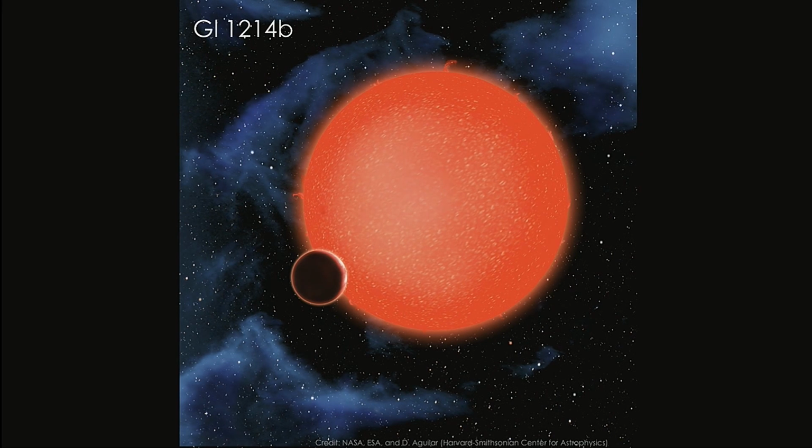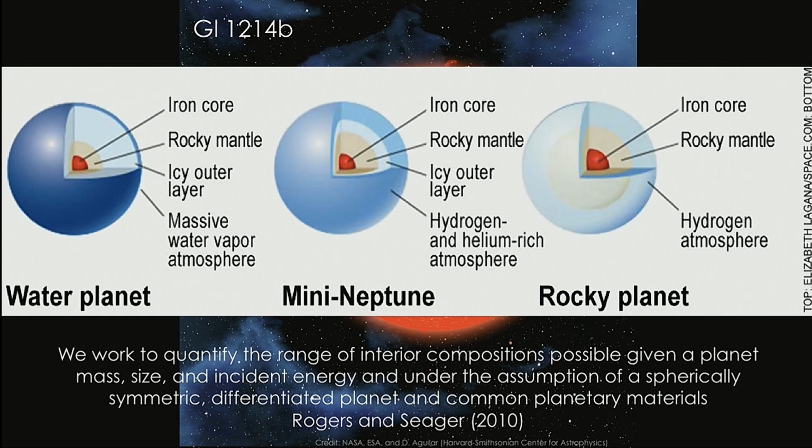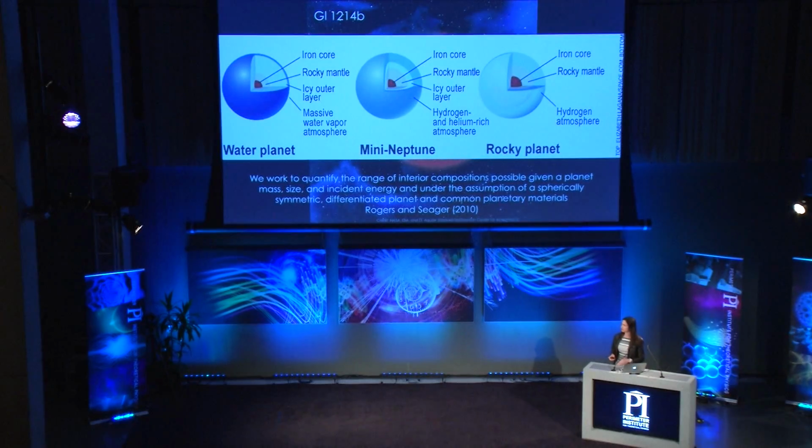Now, I chose this one to tell you about what we work on exoplanets. So this is a kind of an unfortunate case because this particular planet has a mass and size and average density such that we don't actually know what the planet's made of. It could be, if you look on the far right, a rocky planet with a massive rocky core surrounded by hydrogen atmosphere. All planets, even Earth, was born with hydrogen in its atmosphere from outgassing of the planet-forming material.